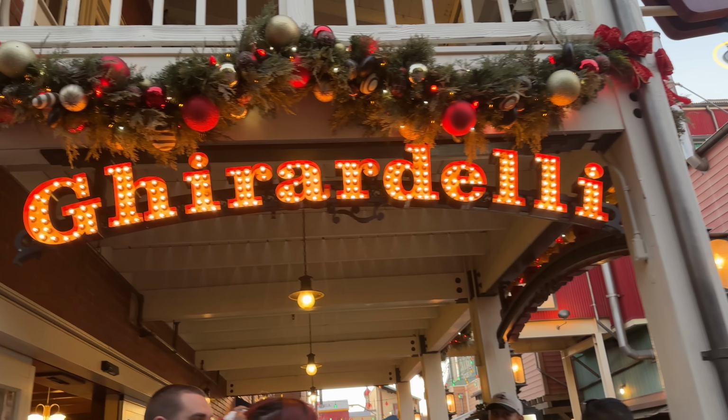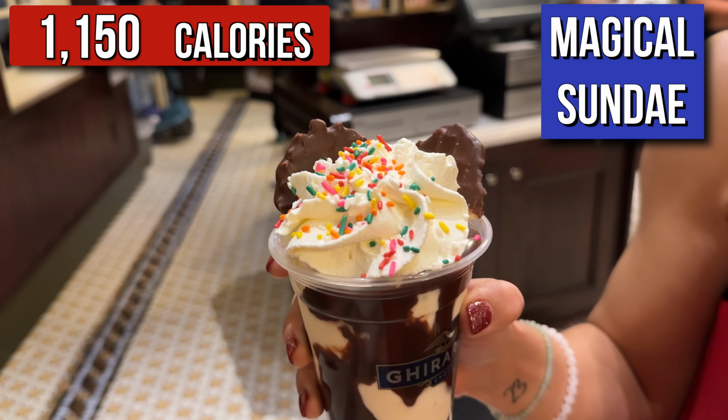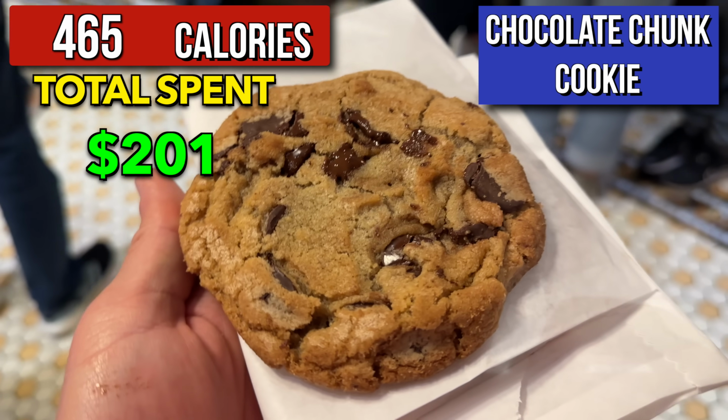We decided to head to the Ghirardelli Chocolate Factory next. Once we were there, we decided to get their legendary magical sundae, which clocks in at over 1,000 calories. After that, we decided to get their chocolate chunk cookie. After the saltiness of that turkey leg, we needed some sweetness.